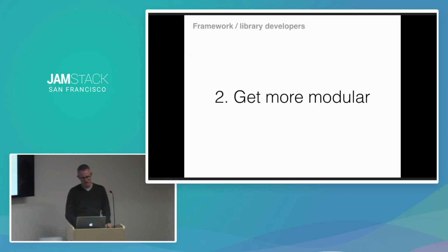And Vue.js is another really great lightweight library. Also, get more modular. Again, if you are going to bring the kitchen sink and give the developer everything, figure out how to make it more modular, so that I'm not pulling down one big mega framework. I'm pulling down the pieces of the solution that I need.